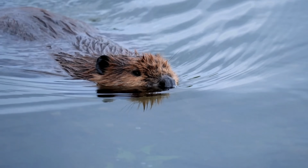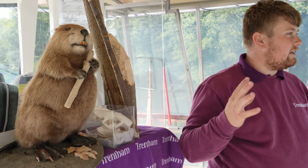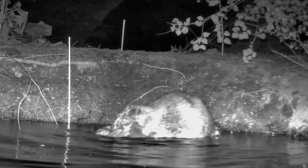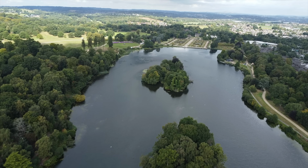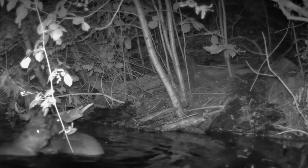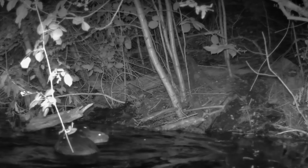Over the past 20 years, beavers have slowly been coming back to Britain, but here in Staffordshire, it was Trentham who took the initiative to get these amazing animals back for the first time in 400 years. In 2023, a family of beavers was reintroduced right here on Trentham's lake, and they quickly made these islands their home, with a few kits already being born, and there's even more on the way now.